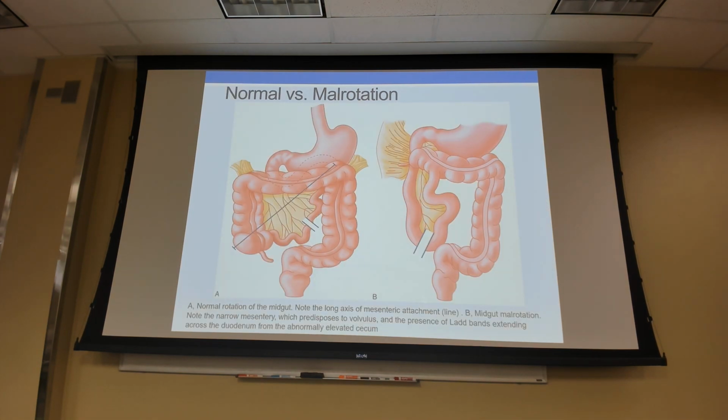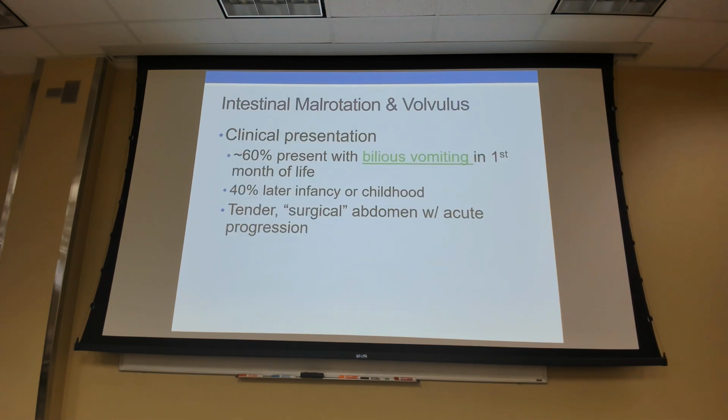This is what it's supposed to do. The left side is your correct orientation, where everything is supposed to be like you know it and love it from anatomy. The malrotation is what you see on the right, where instead of the cecum being in the right lower quadrant, it ends up in the right upper quadrant. And that ends up being that perfect lead point for the rest of the intestines to wrap around itself.